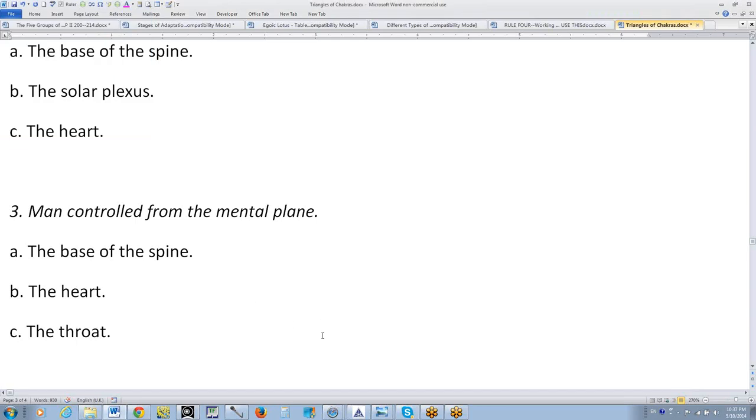Man controlled from the mental plane. Now, this is interesting because it's not the lotuses of passion and desire. So none of those lotuses of the first circle are yet controlled from the mental plane. When all 3 petals in the Hall of Ignorance are completely opened, we can say that it's more likely for the man to be controlled from the mental plane, but that opening is not likely to occur, will not occur, unless there's a lot of work being done in the love petals.